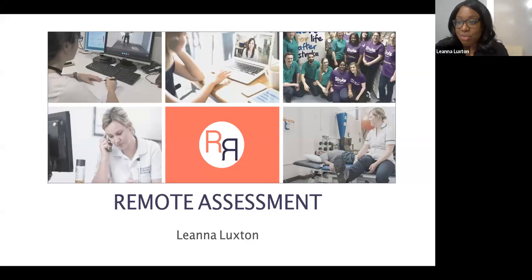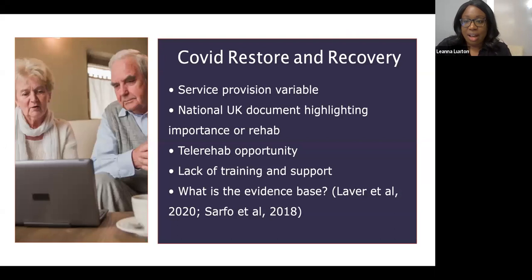Okay, so I'm going to round off by talking about the practicalities of remote MDT assessment in stroke. So now that we're in the restore and recovery phase of the pandemic in the UK, service provision has been variable. Some teams have been told they can provide rehabilitation and some not. And as Gemma highlighted, we had a national document out last week, which highlighted the importance of rehabilitation. And more importantly, it did highlight the opportunity that tele-rehabilitation and assessment can offer to stroke services.